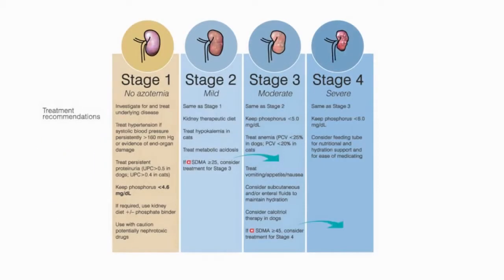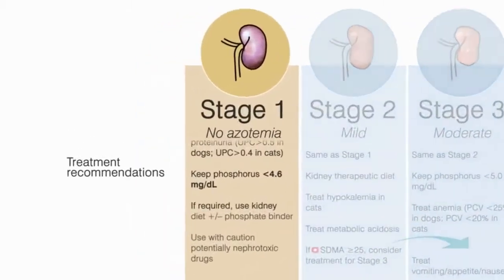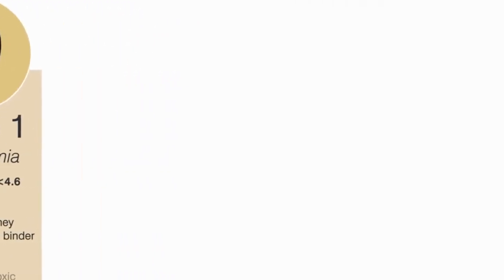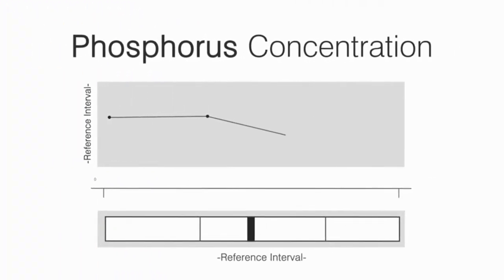Serum or plasma phosphorus concentrations should also be controlled because hyperphosphatemia can contribute to disease progression. Note that we are not just aiming to keep the phosphorus concentration within the reference interval, but lower than the upper end of most reference intervals, or less than 4.6 milligrams per deciliter.